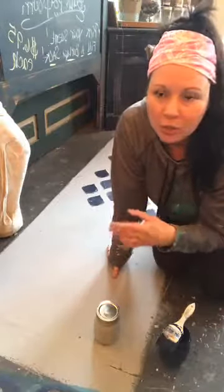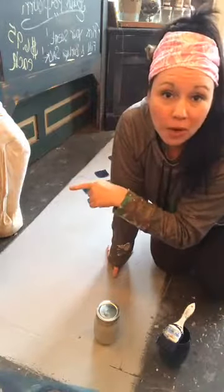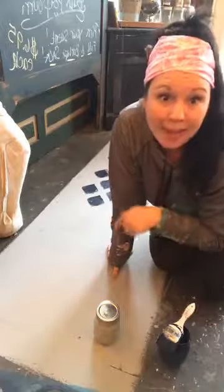Do you have a she shed? Do you have a place that you like to work? Do you have an unfinished basement where you have plywood floor and you've just painted over it, and you just wish, you know, you're throwing down rugs, but they get messy, they get dirty, you can't clean them? Paint your floor, right?